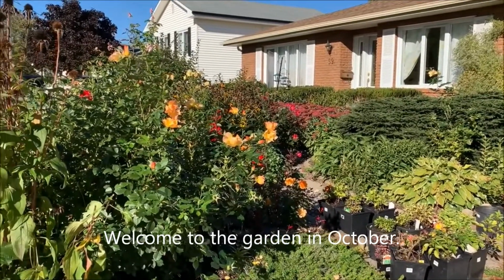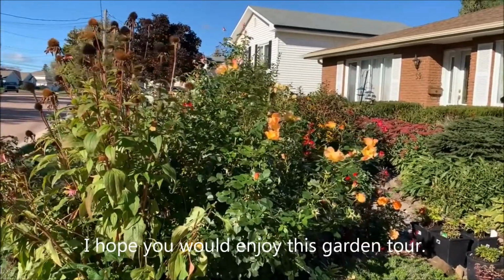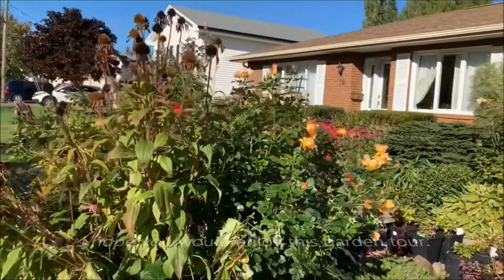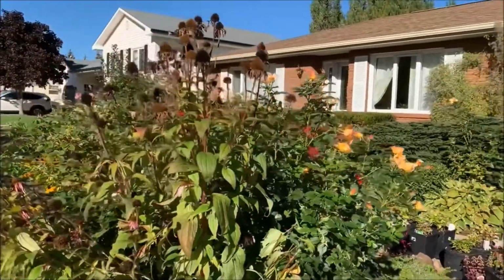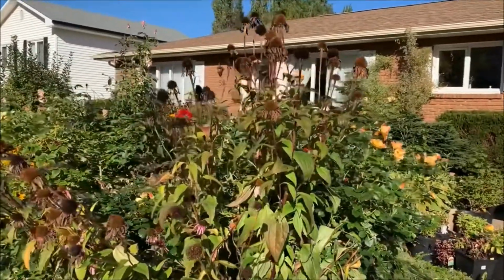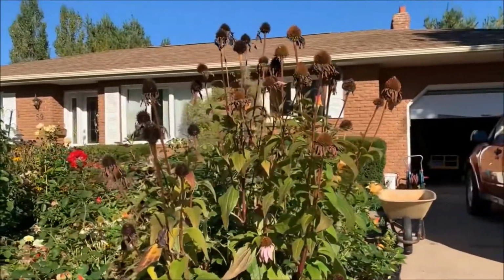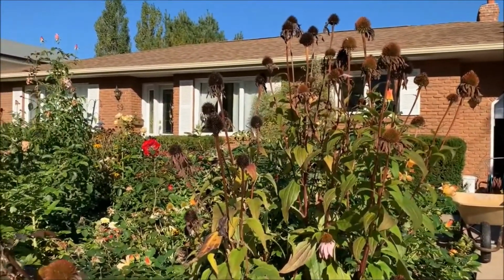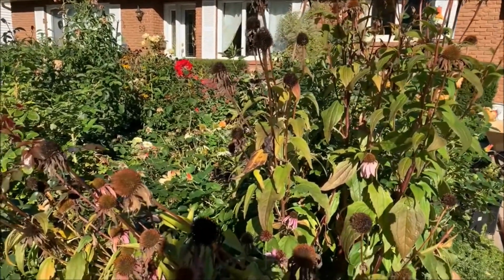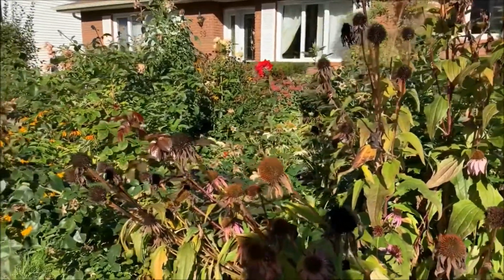It is actually October 4th. The days have gone by very fast. Before you know it, summer is gone and fall is here. Some parts of the garden look very tired now. The echinacea, or purple coneflower, they're gone. But I just left the seed heads here because birds like to nibble on them.